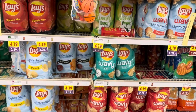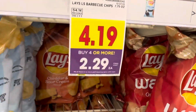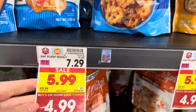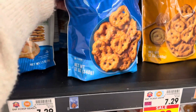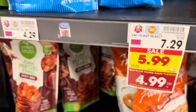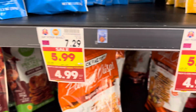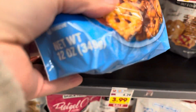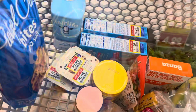So like I said earlier, things like chips go on sale regularly and you'll get them half off. So watch for those sales. You don't have to pick them up only on the weeks that you need them. Try to get them ahead of time. Things like these pretzel crisps. Different items are really great for stocking up on because they will last in your pantry for a long time, and you'll end up saving half on your grocery bill.